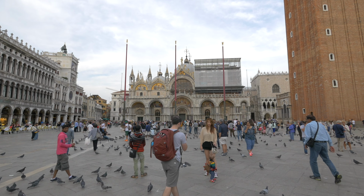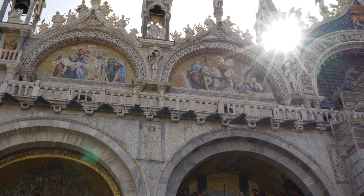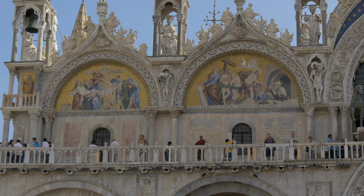Number 6 on our list of the top things to see in Venice is the centerpiece of the piazza. It is the magnificent St. Mark's Basilica. The Basilica of St. Mark is the most important religious temple in the city of Venice and has always been the center of public and religious life in the city.